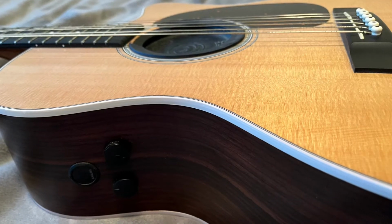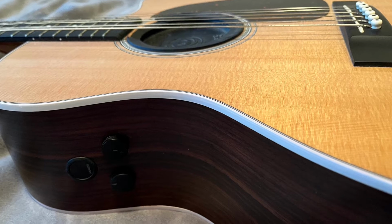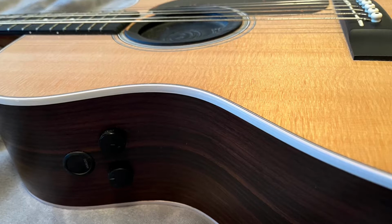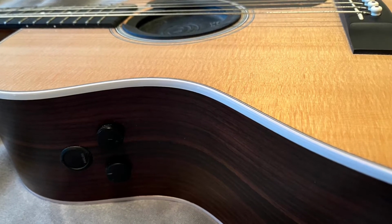Okay, so here we have a picture of my acoustic guitar. Again, nothing special about this photo, but I chose it because of the natural grain of the rosewood and the bright white binding. I placed the guitar on a gray blanket and used the sun's natural lighting for this photo.